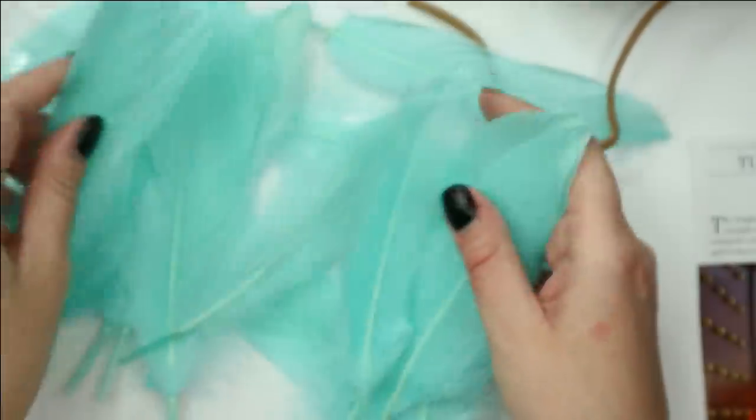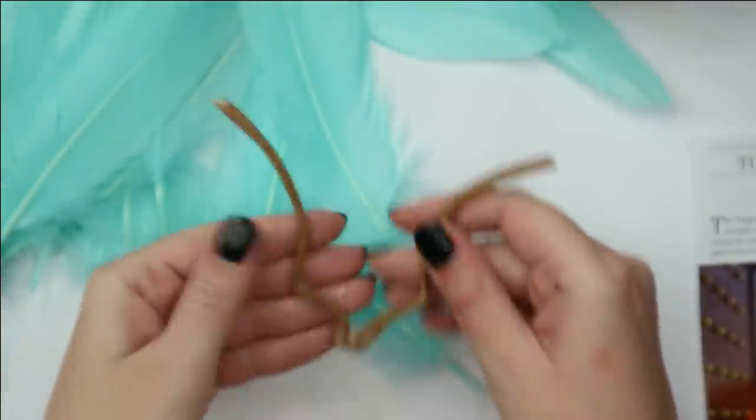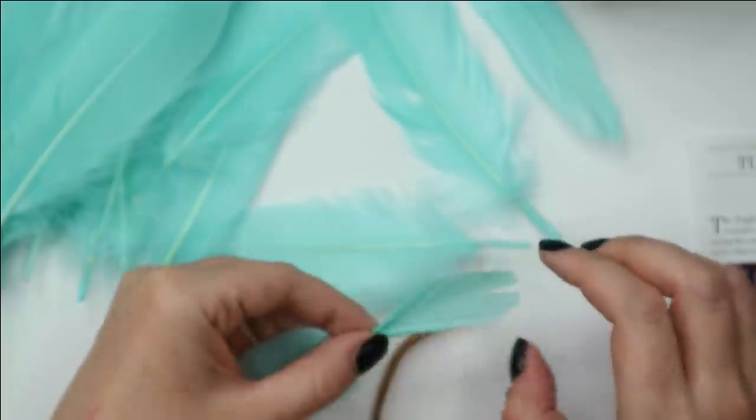And then I will take these feathers and I will attach them to the plastic construction. I bought these feathers already probably 2 years ago, and now I can finally use them for something.